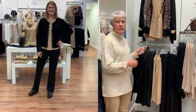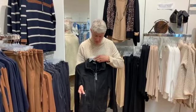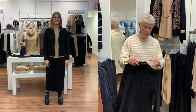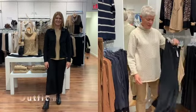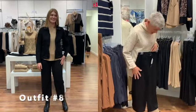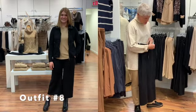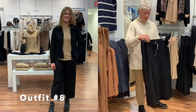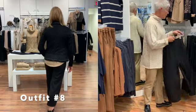And again, just like in the navy group, there is a little black jacket in the ultra suede. And it is also, just like the navy, there's the black. And she calls this just a faux suede pant. But it's almost like a gaucho. Maybe it is a gaucho.